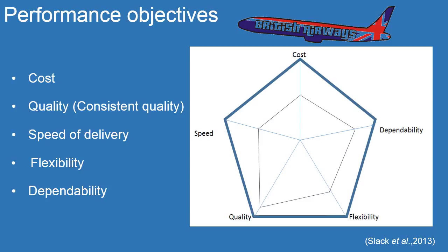The service British Airways provides is flexible with the amount of customization available. Finally, dependability. British Airways attempt to eliminate as many cancellations as possible, and ensuring that the service a customer gets will be equally as good every time they use us.